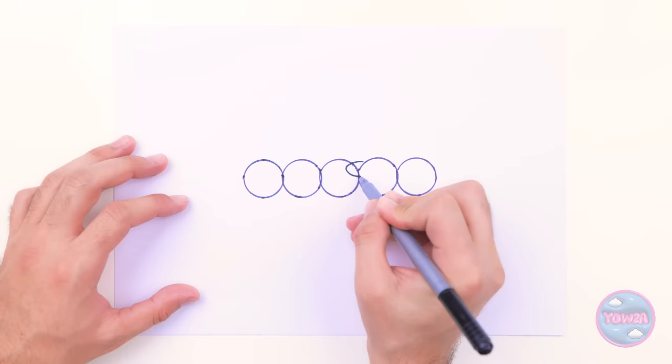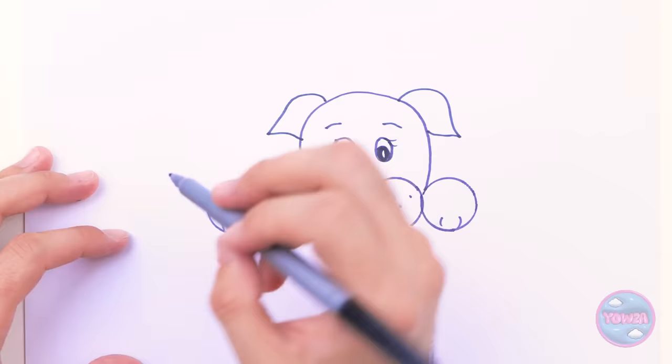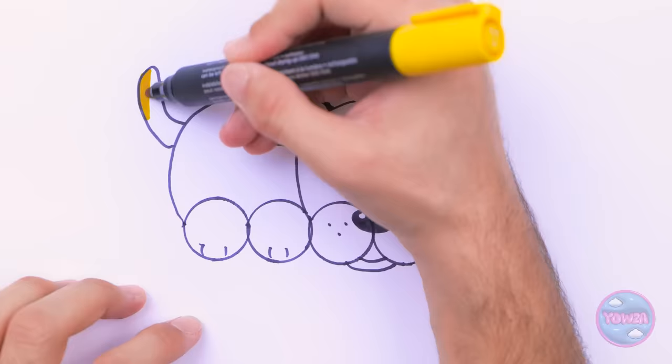Got my oval colored in except for that circle. I've added those little lines and dots. Now to draw his head. And some eyes, too. He's really starting to come together. Can't forget his ears, of course. A doggy needs his ears. And a body, too. And finally, his tail.